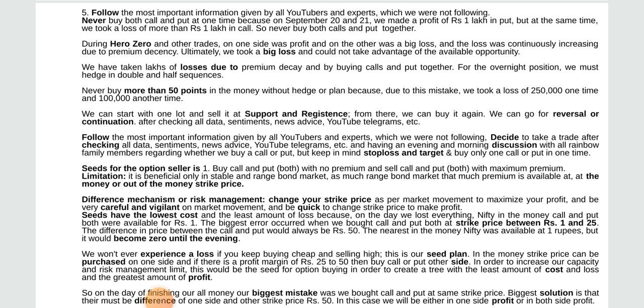Seed for option seller is one. Buy call and put both with no premium, and sell call and put both with maximum premium. Limitation: it is beneficial only in a stable and range bound market. The more range bound the market, the more premium is available at the money or out of the money strike price. Defense mechanism or risk management: change your strike price as per market momentum to minimize your loss and maximize your profit. Be very careful and vigilant on market momentum, and be quick to change strike price to make profit.